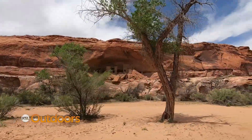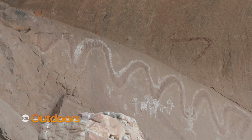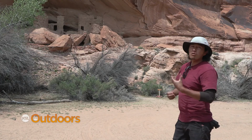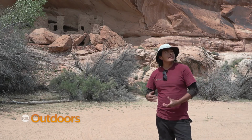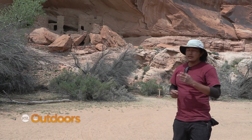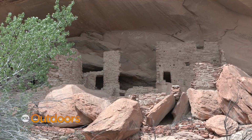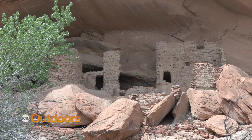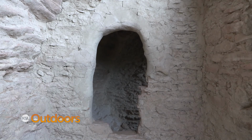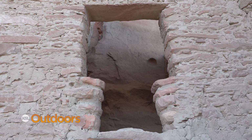We are at River House, also known as Snake House because of the pictographs right on top of the ruin there. In the Hopi tribe, they go through a clan-based system too, just like our Diné people, and one of their clans is called the Snake people. This dwelling held shelter for about 50 people for 100 generations, one generation after another, and was built between 700 AD and 1300 AD.